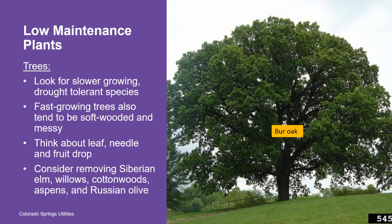If you have Siberian elm, willows, cottonwoods, aspens, Russian olive, those kinds of plants in your yard, you may consider getting rid of those. Those are all pretty high maintenance plants. They're messy and create some challenges. If you're looking to buy trees, I would avoid these. The aspens and cottonwoods, certainly Siberian elm and Russian olive you won't find for sale locally, but certainly avoid those other trees because they tend to be either short-lived or messy or both.